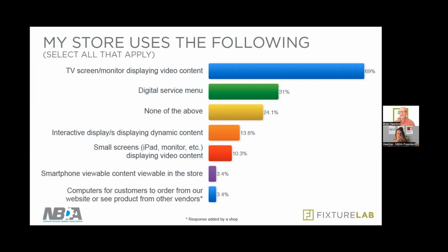We'll talk about why you should, if you're one of the ones that say none of the above, or you're not one of the 69%, we'll talk about the reasons why you might consider that now. 31% said they have a digital service menu, though. If we had asked this question 5 years ago, it would have been drastically different, because it used to be like pulling teeth to get a store to do a digital service menu because it felt too intimidating to do the technology part of it. But we're going to help with a lot of that today too.